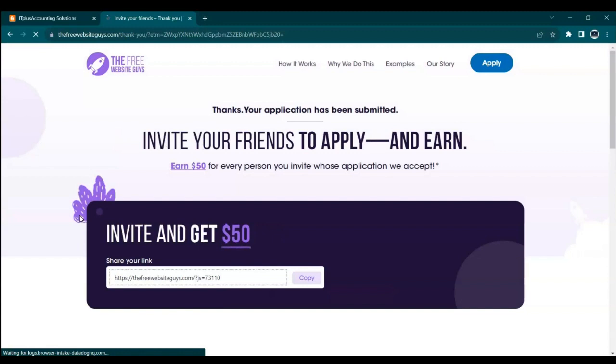There you go. Your application is submitted, and you will notice that once you go to your inbox, you will get an email from the free website guys indicating to you that your application was successfully submitted, and they will revert back to you.